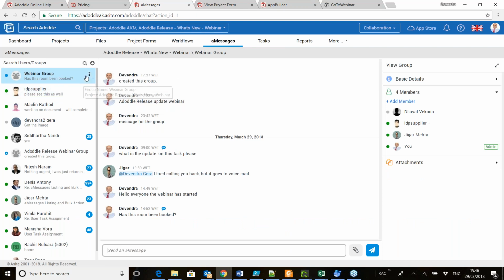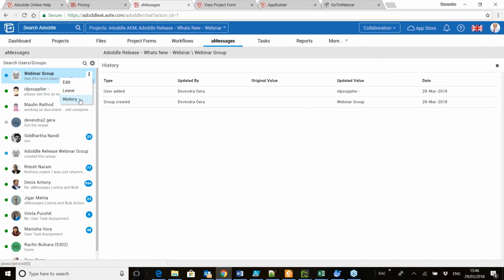If I show you the group, I can click on the history option, and I can see when the group was created and who created it, and then what all activities have happened within the group. So user was added, which date and time, etc.